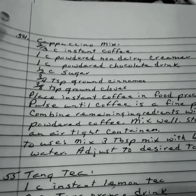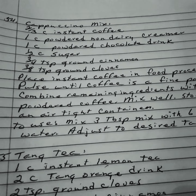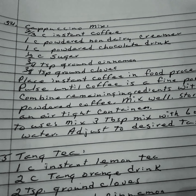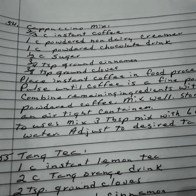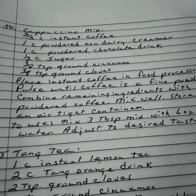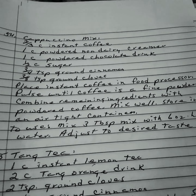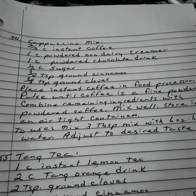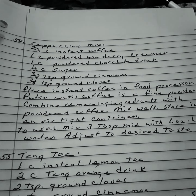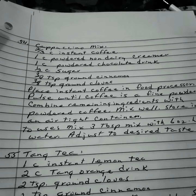Cappuccino mix. 2/3 cup instant coffee, 1 cup powdered non-dairy creamer, 1 cup powdered chocolate drink, 1/2 cup sugar, 3/4 teaspoons ground cinnamon, 3 teaspoons ground cinnamon, 3/8 teaspoons ground cloves. Put the instant coffee in a food processor. Pulse until the coffee is a fine powder. Combine the remaining ingredients with the powdered coffee. Mix well, store in an airtight container. To use, 3 tablespoons mixed with 6 ounces of hot water. Adjust to your desired taste.